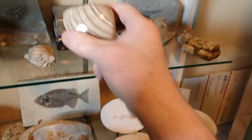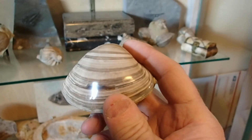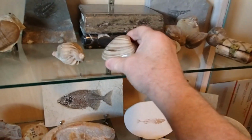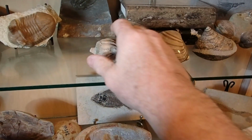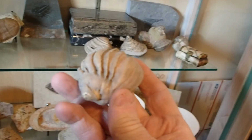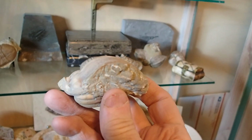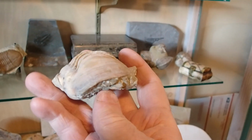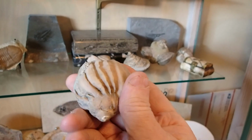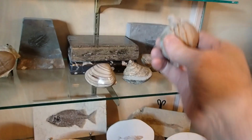Here's a clam I polished up. I think that's not Spicula. I don't know what that is. And this is supposed to be up above. This is a pretty rare gastropod, about 2 million years old, Northern California. I had about 6 of these. This was the best one, so I kept it. Put that up here.